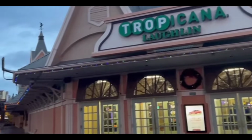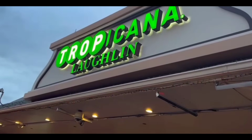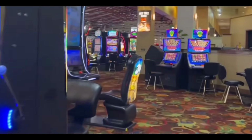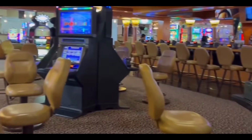Oh, and they have the Brew Brothers restaurant and we've eaten there and it was okay too, kind of overpriced for what it is. But anyway, it's neither here nor there. There's just not a lot to do. If you're going to stay here, just plan on going somewhere else or whatever. So anyway, that's the Tropicana coming in at the 8th spot.